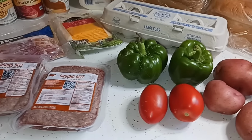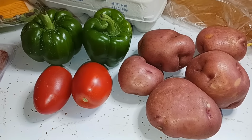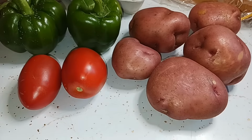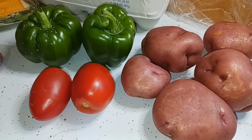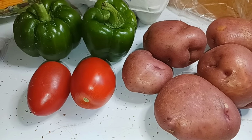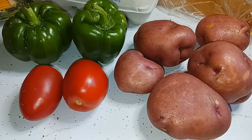All right, so let's go over the produce first. I chose again some more red potatoes. I have like 3 medium ones left from last time, and now I got 5 more. And so I'll be making some more red potatoes. I also would like to make, with the red potatoes, like a sheet pan dinner almost, or in a casserole dish with like sausage and peppers and things like that. So just kind of a little bit of a different meal with those.